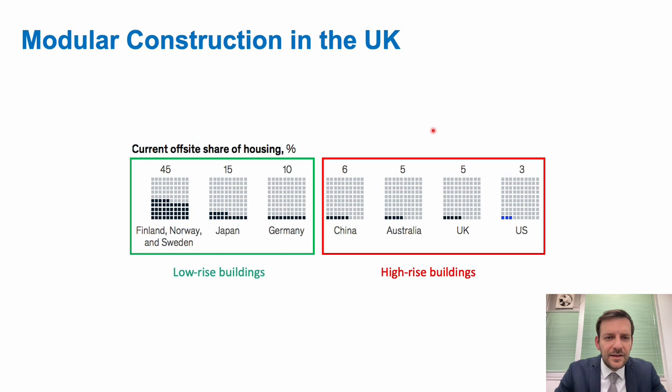In the red square, on this side of the graph, we have countries in which there are many mega cities. In those mega cities, where the plot of land is quite expensive, we tend to very often build very tall buildings, skyscrapers, better said. So this is one of the reasons that we cannot really use much modular construction at the moment for housing, as opposed to what is happening in the Nordic countries, where there are no very, very tall buildings and most of them are 2, 3, 4 story, low to medium-rise structures, especially when it comes to housing, and those can easily be made by off-site manufacturing techniques. We all know the benefits of modern methods of construction.